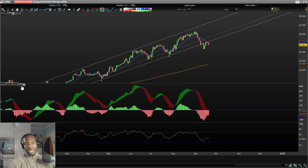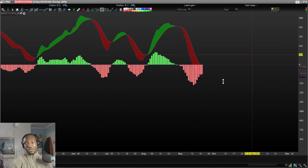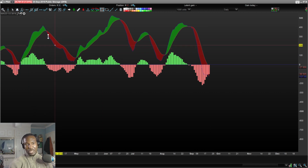The MACD is showing a typical shape that you see on a MACD that is going to continue selling off. It's sold off, rounded off, looks like it's flatlining, and then it's going to sell off again. Kind of similar to what it's done here. So it sold off, flatlined, and it's going to sell off again here.